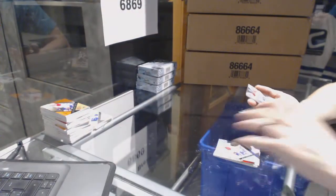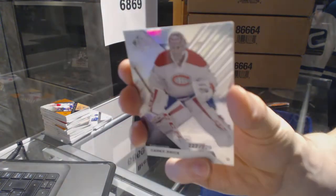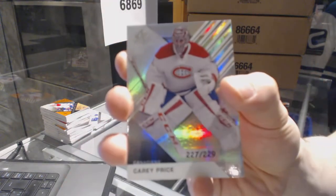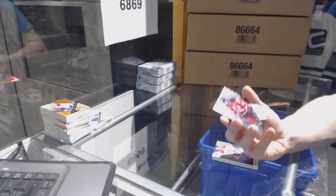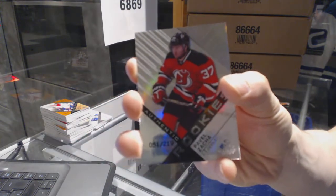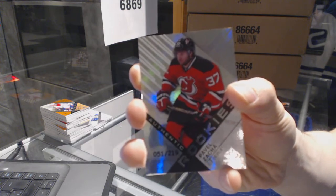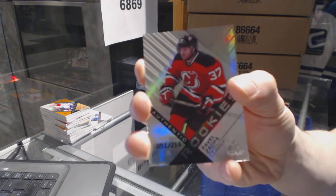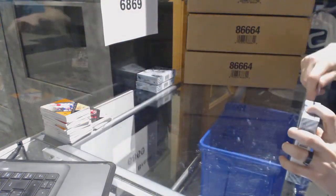Sweet. We've got a base spectrum, numbered to 229 for the Montreal Canadiens, Carey Price. Spectrum or rainbow, whatever they're called, I always get it mixed up. And we've got a rookie spectrum numbered 51 of 219 for the New Jersey Devils, Pavel Zacha. All right, box eight.